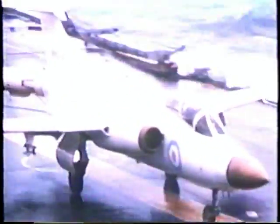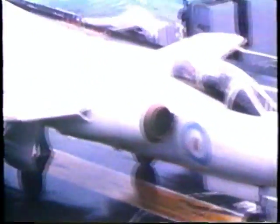I've been flying Scimitars mostly before the Buccaneer. Very fast aircraft, very overpowered. So the Buccaneer Mark I was a bit of a shock in some ways. It was very underpowered, particularly on the one engine. On the other hand, it was a lovely aircraft to fly, and particularly good in the landing circuit, which of course is very important for a naval aircraft.